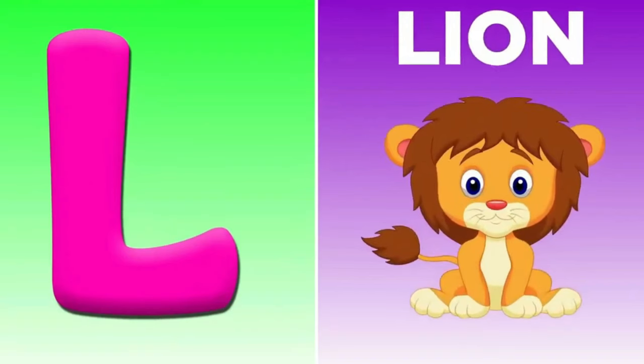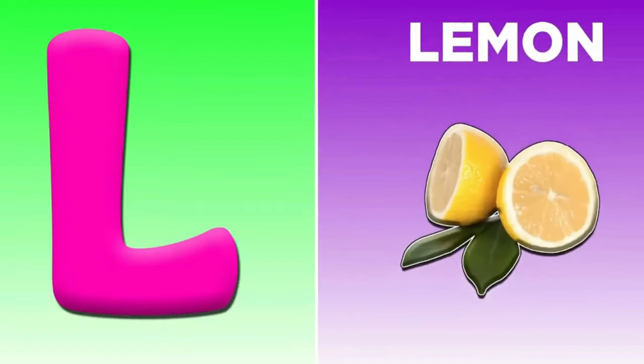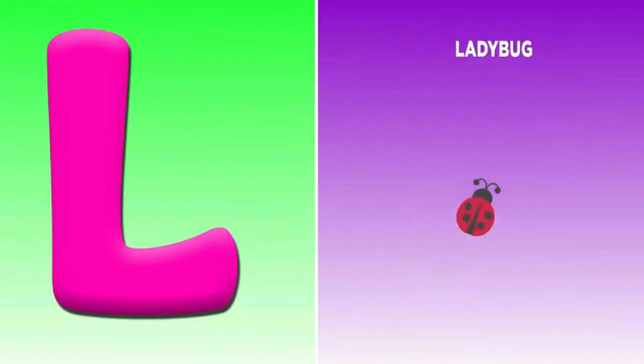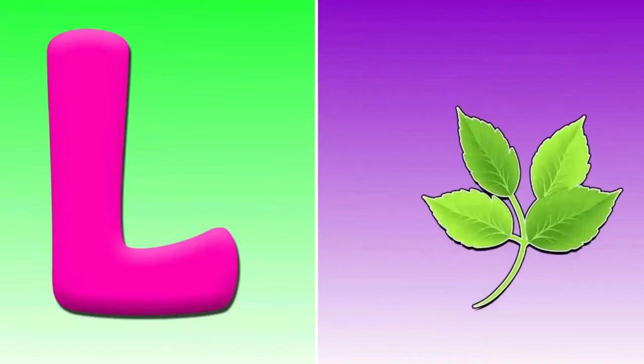Letter L is for lion. Lion. Lemon. Lemon. Ladybug. Ladybug. Leaf. Leaf.